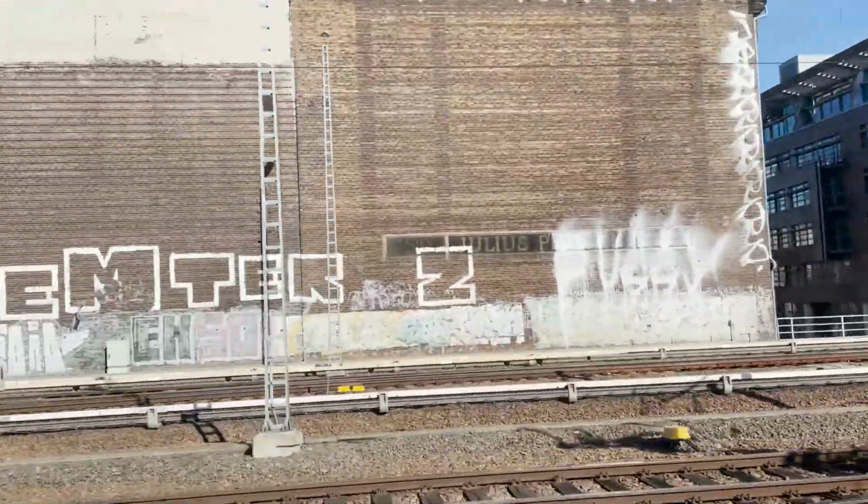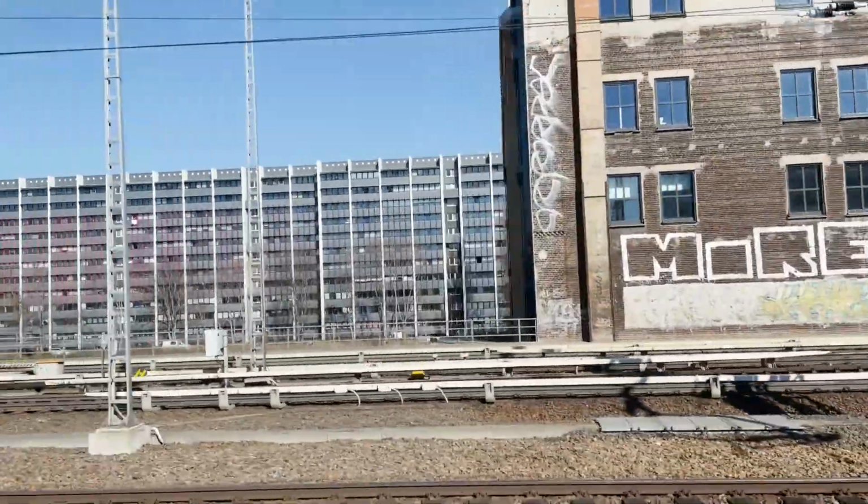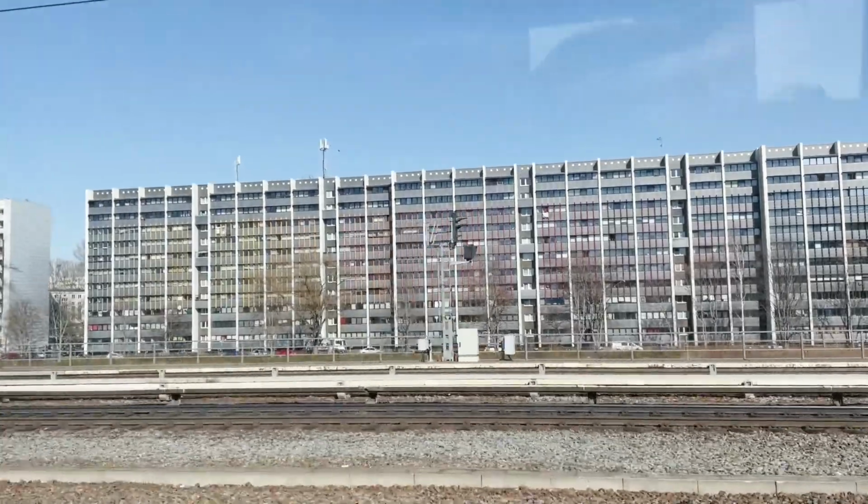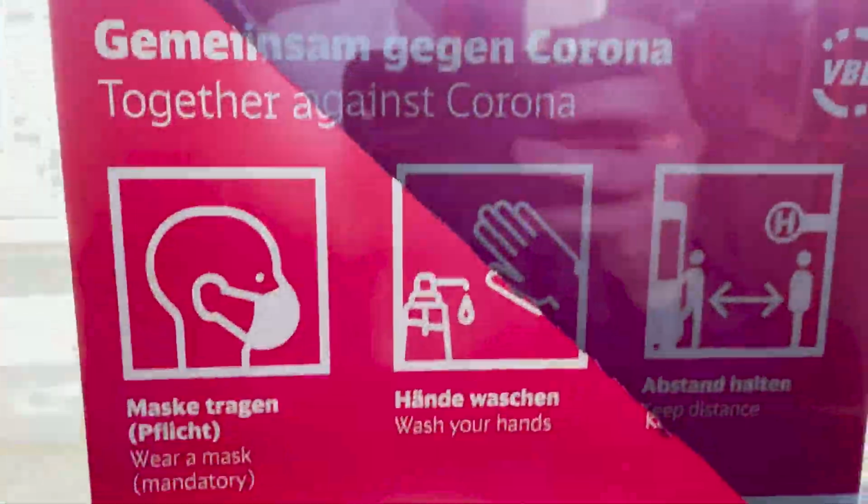So yeah, all in all, a pretty good experience with Ryanair. No frills, it was cheap, and yeah, I got myself to Berlin for a pretty good deal, I think.